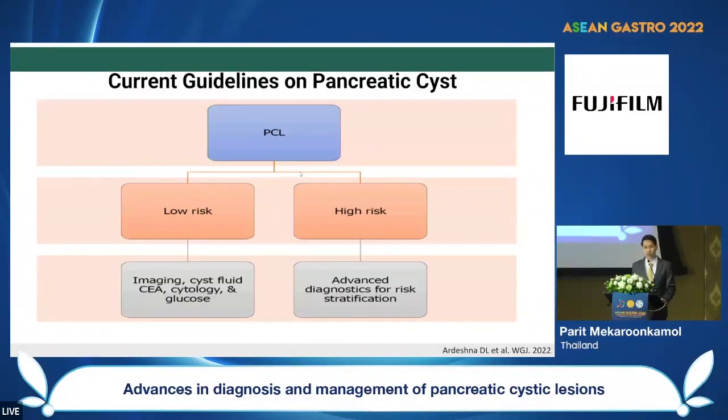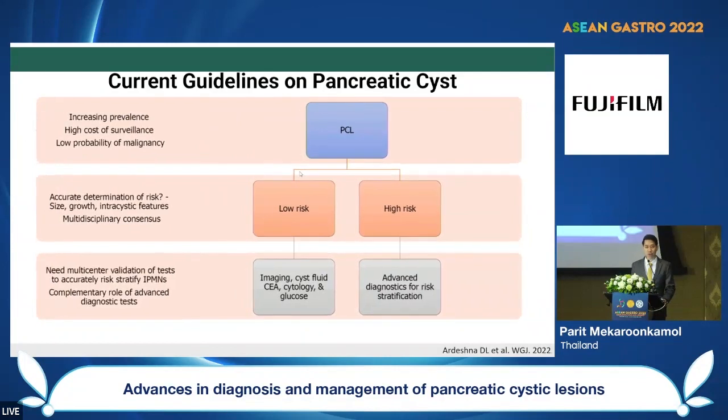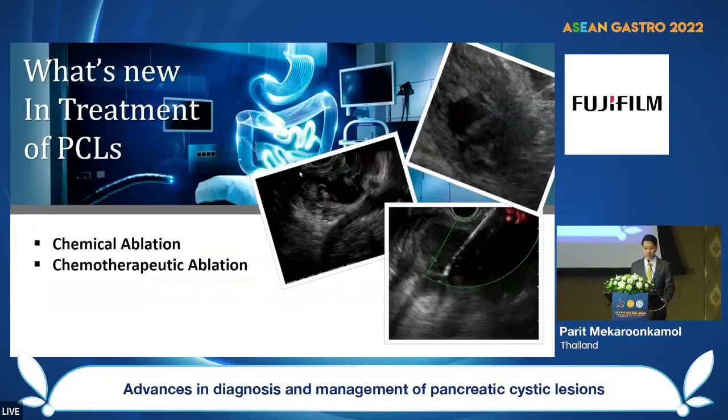So in conclusion, for the diagnostic part, the current guidelines on pancreatic cyst start off with cyst identification. That's not a problem using radiology. To identify which is a low-risk or high-risk cyst, we can use the traditional method of EUS FNA, chemical analysis with either molecular biology or with glucose and CEA level. Or in those whose diagnosis is uncertain, we can use an adjunct modality, whether it's confocal, through-the-scope biopsy, or genetic testing of the fluid analysis.